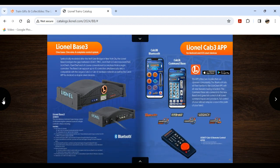So it just added fun to the experience of running your trains. And what do we have back here? Okay, the base three. Ryan was just asked about this. He says it's in production, but it's actually stopped for one reason: Chinese New Year. So when the Chinese New Year holiday, I guess they take off like we take off for Christmas, they'll be back. It's in full production.